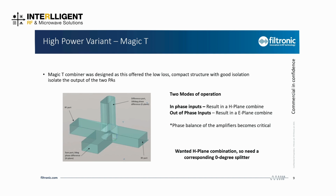I'll show you at the end some of the higher power amplifiers that we've got that combine lots of MMICs together. And we use something called a magic T combiner. So in waveguide, very low loss and good isolation on the ports. And you can use it in two different ways. So I said there are two modes of operation.